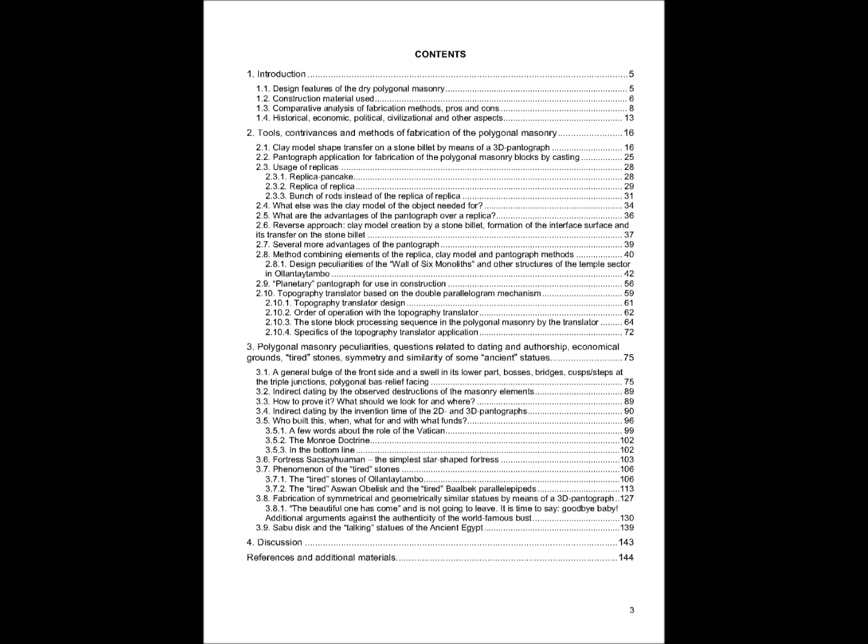3.6. Fortress Sacsayhuaman, the simplest star-shaped fortress. 3.7. Phenomenon of the tired stones. 3.7.1. The tired stones of Ollantaytambo. 3.7.2. The tired Aswan obelisk and the tired Baalbek parallelepipeds.